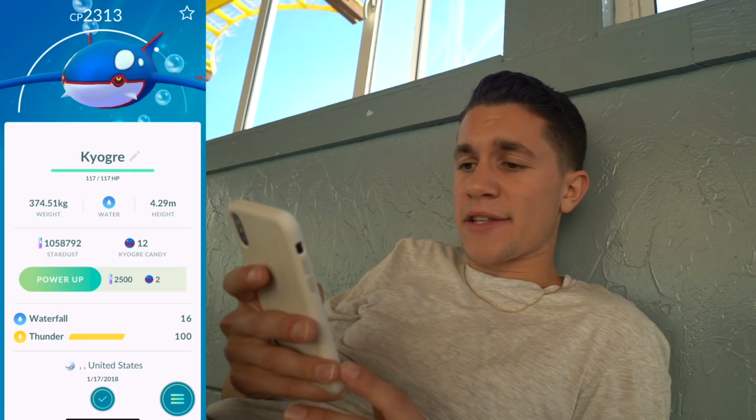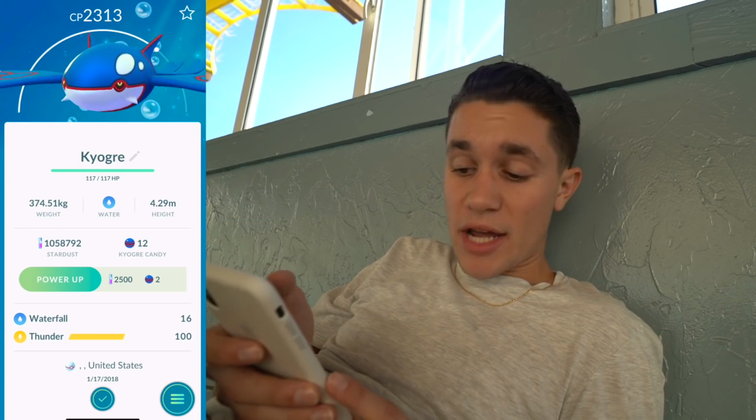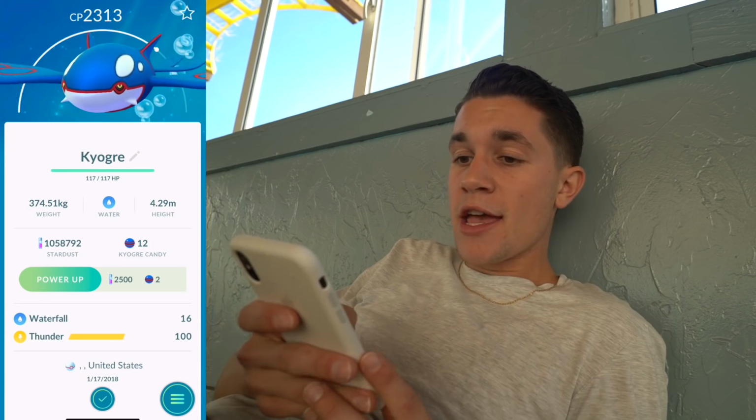That's going to be wonderful IVs with attack. I think this one is 90 plus IVs, so this is by far our best Kyogre yet, and this might be the one we end up powering up. Who knows? It has Waterfall and Thunder, which is not bad, and that's a great catch.